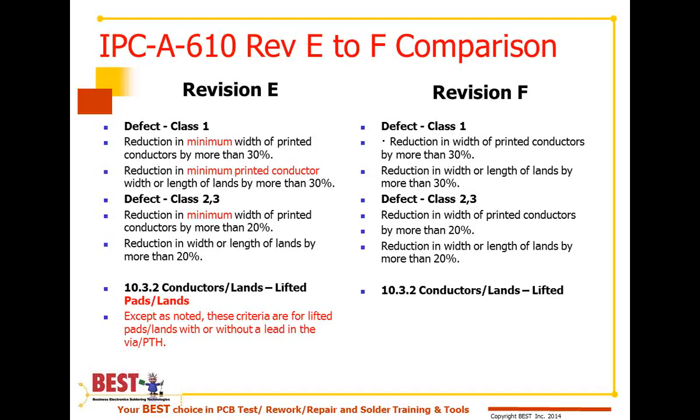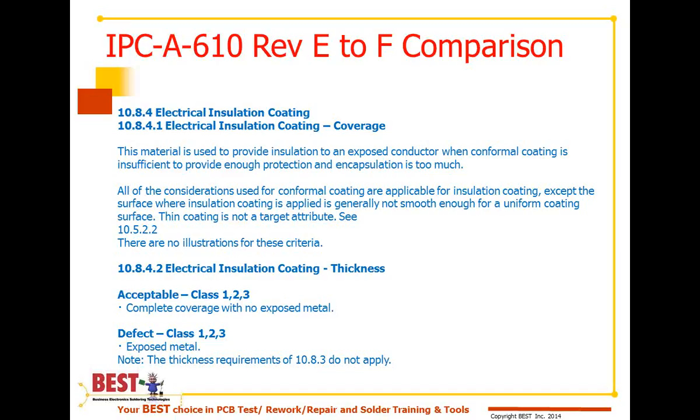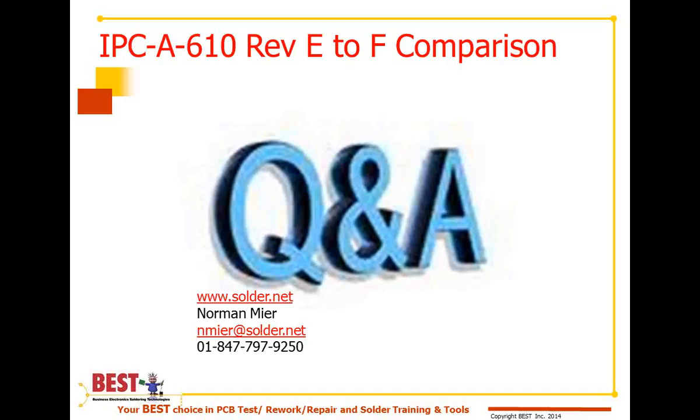And then go to 10.8.4, which is quite a few pages over. It talks about electrical insulation coatings. So they added this. This material is used to provide insulation to exposed conductor when conformal coating is insufficient to provide enough protection, but encapsulation is too much. All of the considerations used for conformal coatings are applicable for insulating coatings except surfaces the coatings are applied to. This was all revamped, even in the J standard. Insulation coating thickness: complete coverage, no exposed metal. Defect: exposed metal. So this is some of the main changes. There wasn't hardly anything in Section 11 either, any changes whatsoever.